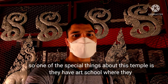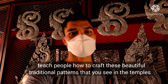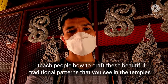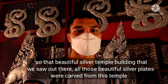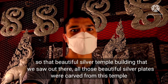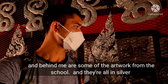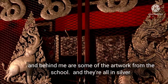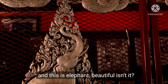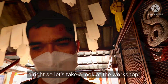So one of the special things about this temple is they also have an art school, where they teach people how to craft all this beautiful traditional pattern that you see in the temple. That beautiful silver temple building that we saw out there, actually all the beautiful plates were carved in this workshop. So it's quite impressive. Behind me here are some of the works from the school. These are all in silver. This elephant is beautiful, isn't it? Alright, so let's take a look at the workshop.